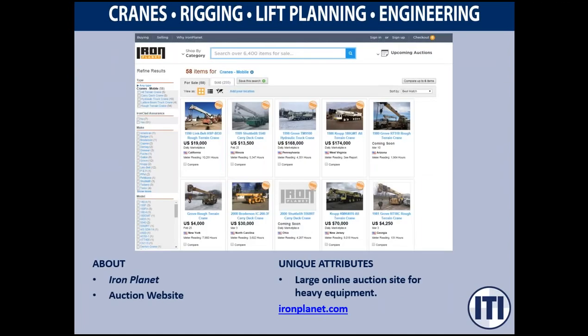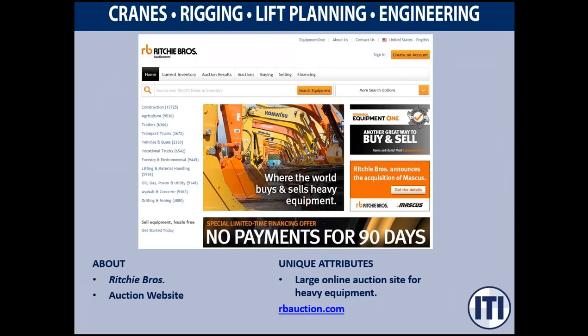The next two sites are interesting, and you probably know them if you've bought or sold heavy equipment. IronPlanet probably transacts more crane sales around North America than any other auction house, and I wanted to showcase them a bit if you haven't learned about them. And then obviously Ritchie Brothers is probably the world leader in auctioning, but they've grown their inventory quite substantially for lifting equipment. They've always done construction and mining and heavy equipment, but they've got a pretty good crane section on there now too.